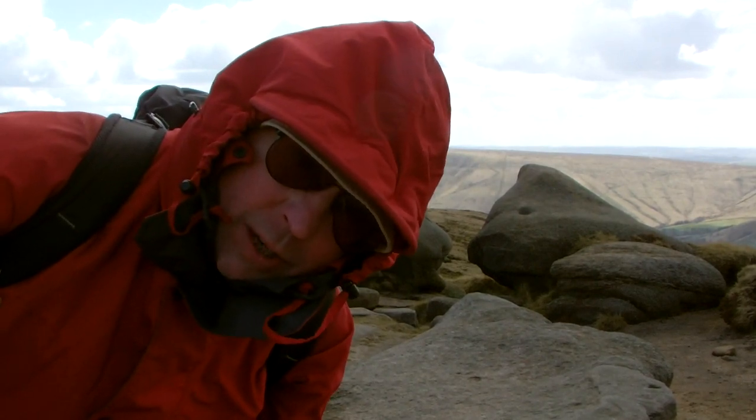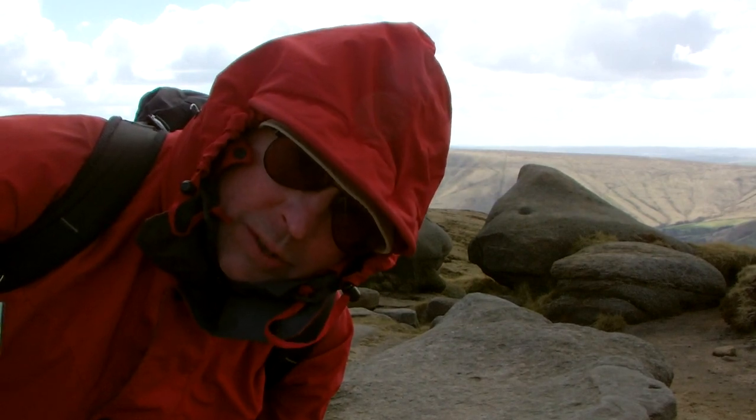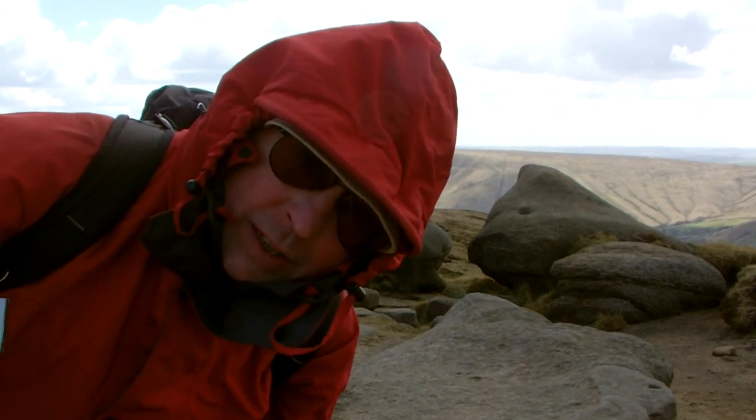Up here in Edale, on top near Kinder Scout, there are some amazing rock formations that look just like Henry Moore's sculptures. You should come have a look sometime. This is one of them.